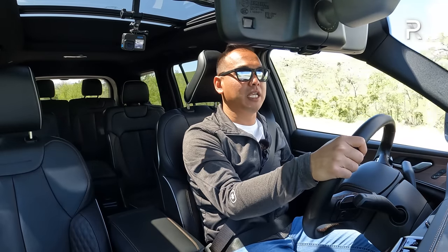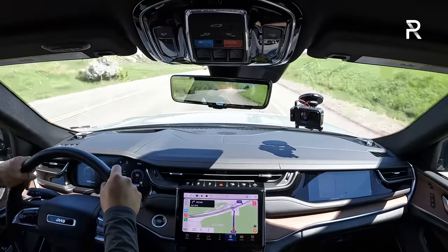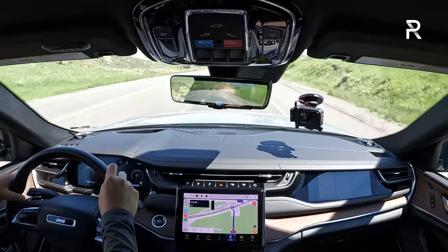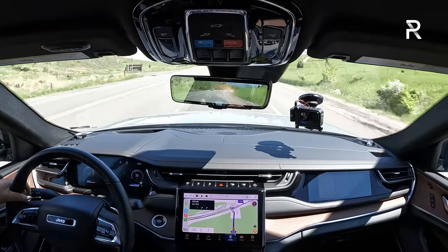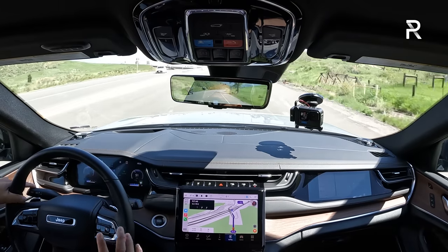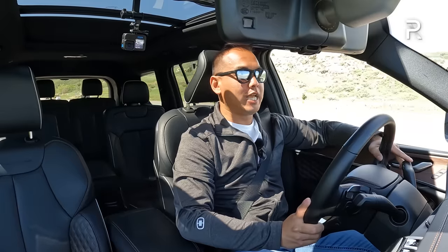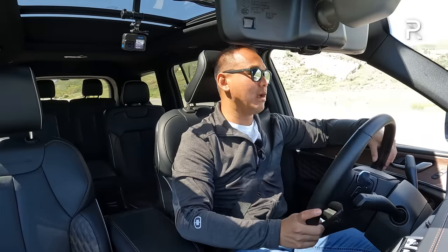It's not class leading. Jeep has been improving it over the years. But some competitors, again, offer a slightly better experience where they're kind of getting closer to level two. Jeep has that feature in the Wagoneer and Grand Wagoneer, but I don't believe it's made its way into the Grand Cherokee L just yet. But overall, it's still a nice driving vehicle as we get out onto the highway over here.